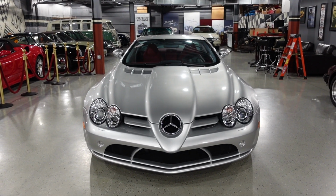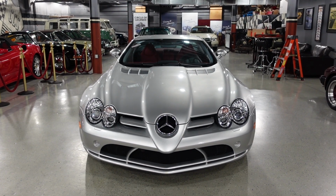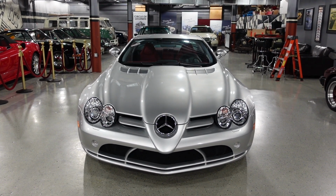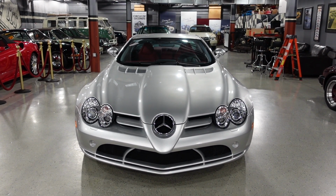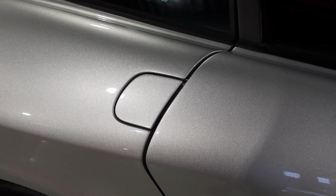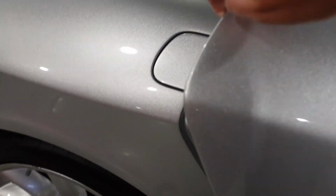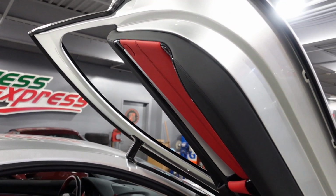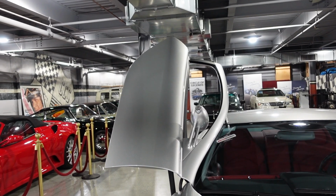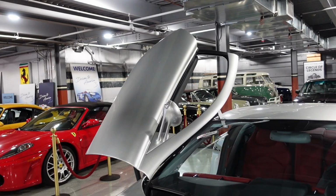This SLR is finished in its debut color of Crystal Laurite Silver Metallic, a shade that pays homage to Mercedes' famed Silver Arrow race cars. Distinctive features include butterfly-style doors that open like this. I mean, how cool do those doors look? They're definitely one of my favorite parts about this car.